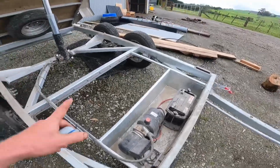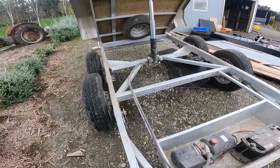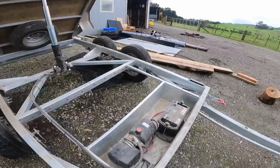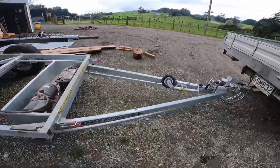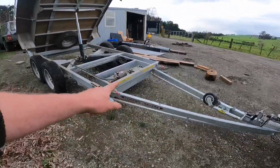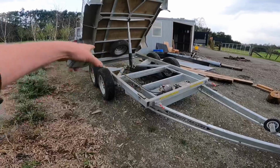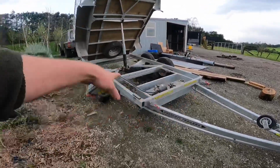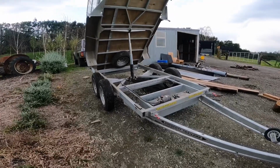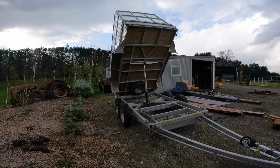That's the trailer. It's got hydraulic brakes. Yeah, so not much else I can say about it other than that it's a pretty solid trailer. One thing I noticed, it's got a longer drawbar than our old one, and with it having the hydraulics and everything in it, it's obviously got a chassis. It's heavier to tow, which means it doesn't bounce as much. So yeah, really good trailer, really happy with it. So we'll see what it's like when we tip a load of wood off.